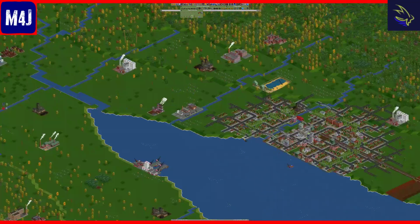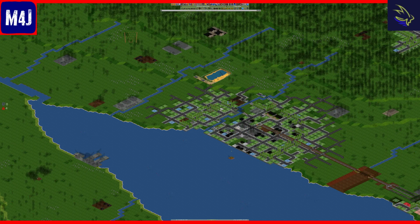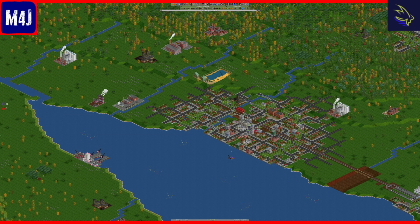Yeah, I like that. It sounds sensible. Probably won't be in the long term, but for now it sounds sensible. Alright, and again we're just going to carve a single tile hole straight through the centre of town. Let's go with a nice concrete bridge. It's not the nicest thing to look at, but at least it functions.